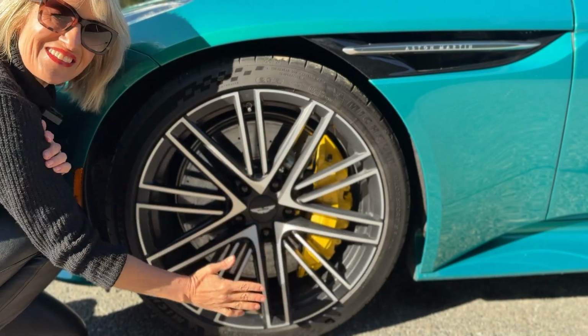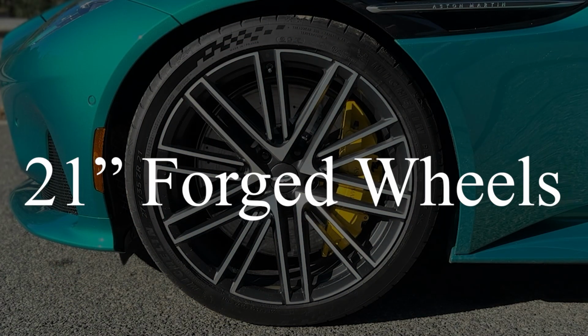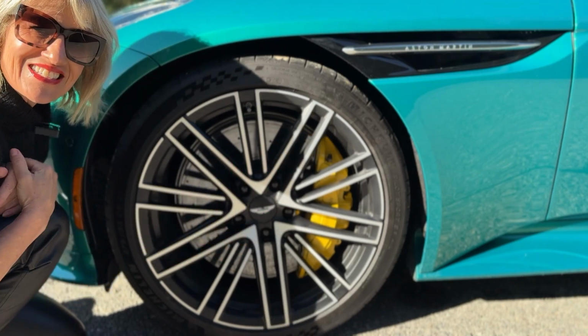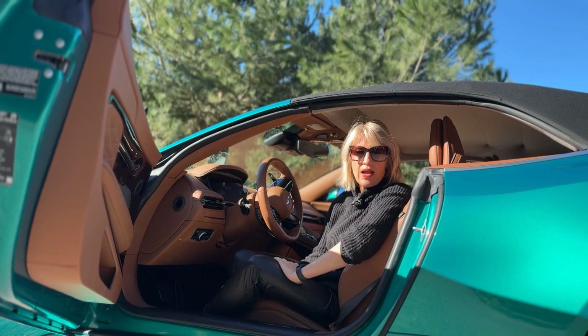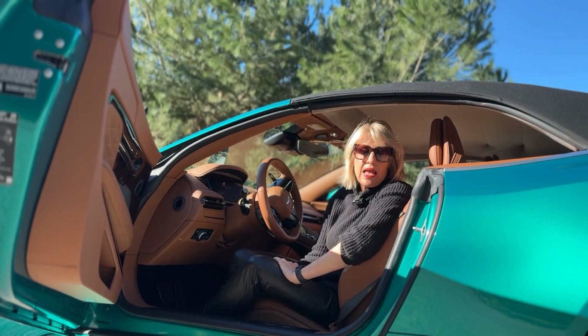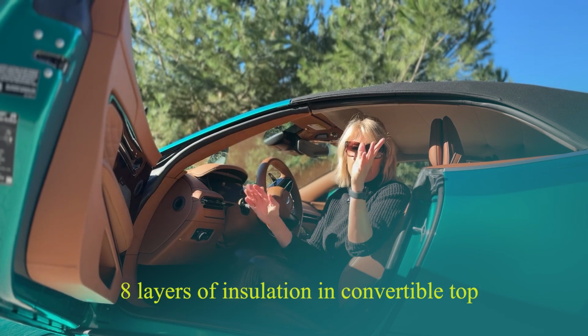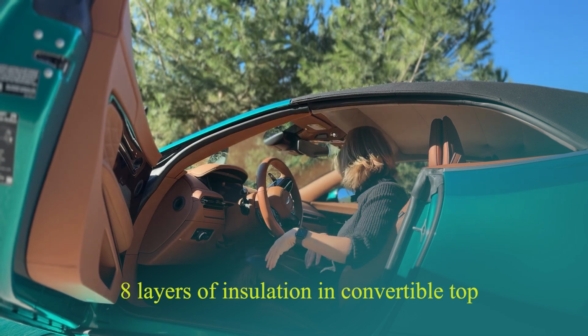I'd also like to point out these 21-inch forged wheels, the yellow brake calipers, and the ultra-responsive ceramic disc brakes. So I had to drive with the top up because it was rainy a little bit. It wasn't annoying. The visibility was a little meh, but with those 8 layers of insulation, the sound was great. I didn't hear a bunch of noise. It didn't feel cold. It felt like a well-insulated vehicle, which obviously it should.